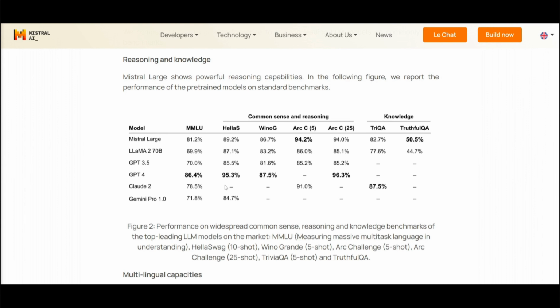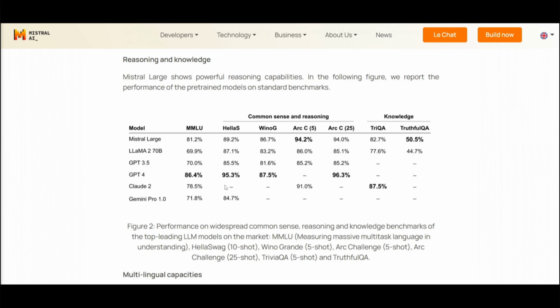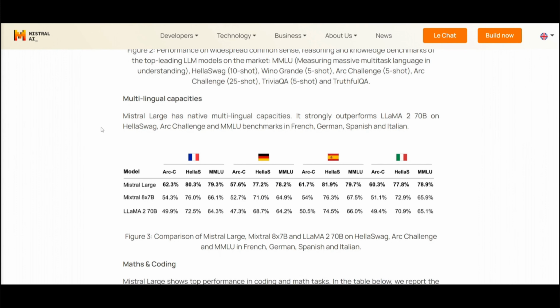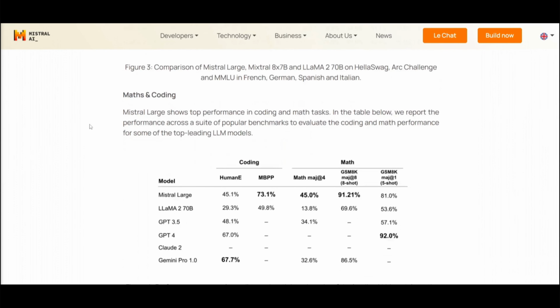This highlights the model's exceptional performance across various standard benchmarks, showcasing its proficiency in complex reasoning and knowledge-based tasks. It's exciting to witness Mistral AI developing a model that not only holds its ground but in some aspects outshines GPT-4, marking a significant advancement in the field of AI language models. Regarding its multilingual capabilities, Mistral Large's performance is detailed in comparison to Llama 2 70 billion's multilingual capacities.